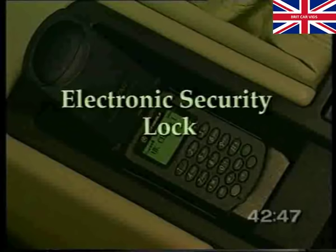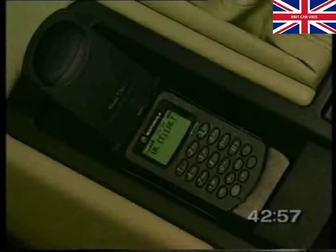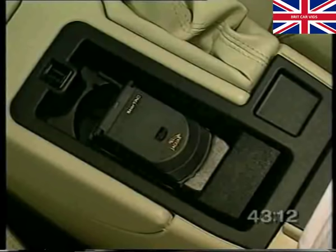Features such as the electronic security lock, personal identity number, other languages, automatic answering, and storage of up to 250 telephone numbers must be programmed before you can use the phone in the car. Please follow the programming instructions in the telephone user's guide. The installed phone uses an antenna integrated into the rear windscreen. The antenna on the portable should be retracted. The battery will be automatically charged when the ignition is on.